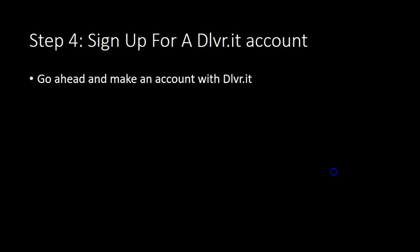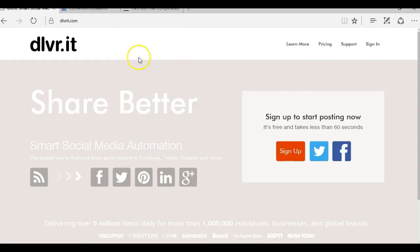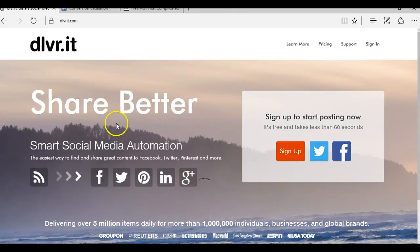Let's look at step 4 now. Sign up for dlvr.it and basically create an account. All right, so dlvr.it is basically, it allows you to share RSS feeds on your social media profile. So this allows you to present value to your followers automatically.